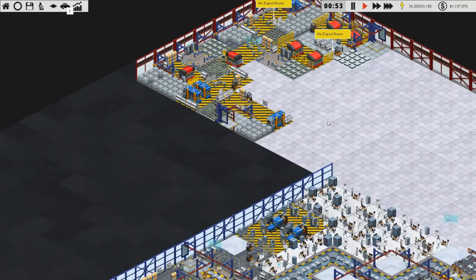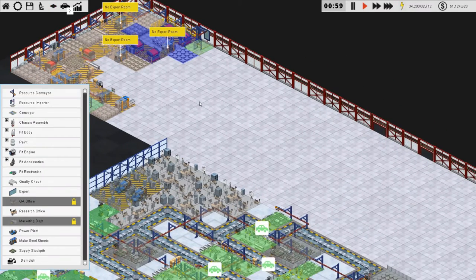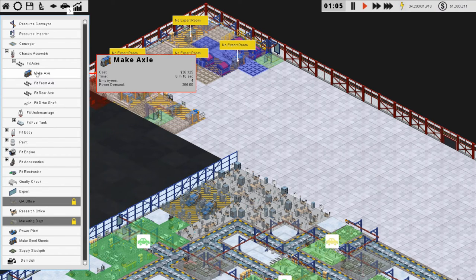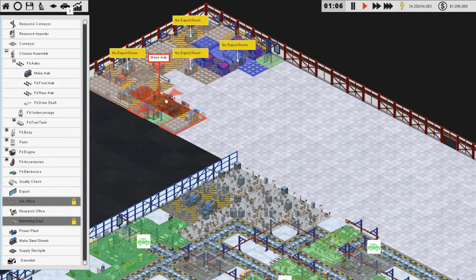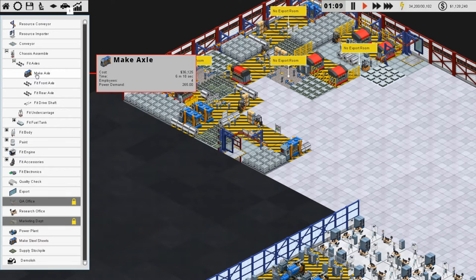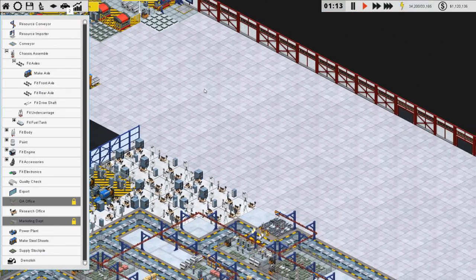I don't know, producing too much power again. My money seems to be steady. No export room, I know. Don't worry about it, my friends. So I wanna make... Let's say we make four chassis in this area. We need four of each. Also wanna leave room for increasing the size of our thing. We're making an axle, that's good. We'll be able to keep up with the demand though, because it takes so long to make them. I'm actually not sure, we might not be able to keep up with the demand.